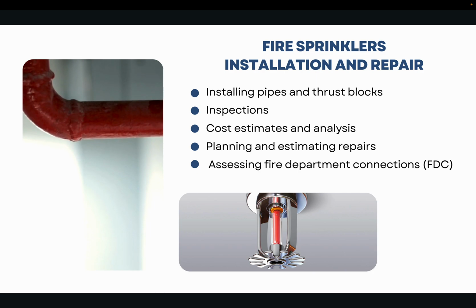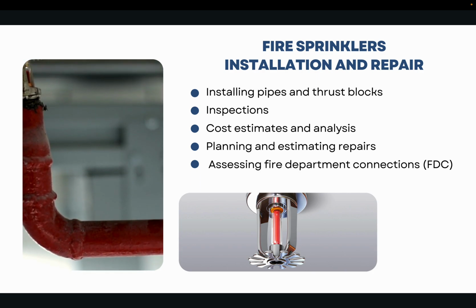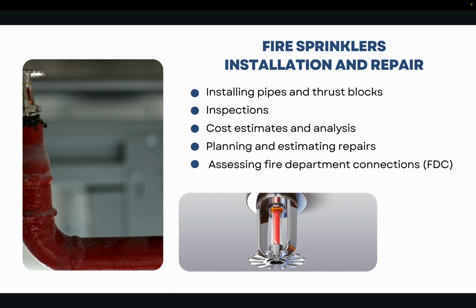This could also include installing pipes and thrust blocks, doing cost estimates and analysis, of course planning and estimating repairs, and then assessing fire department code connections.